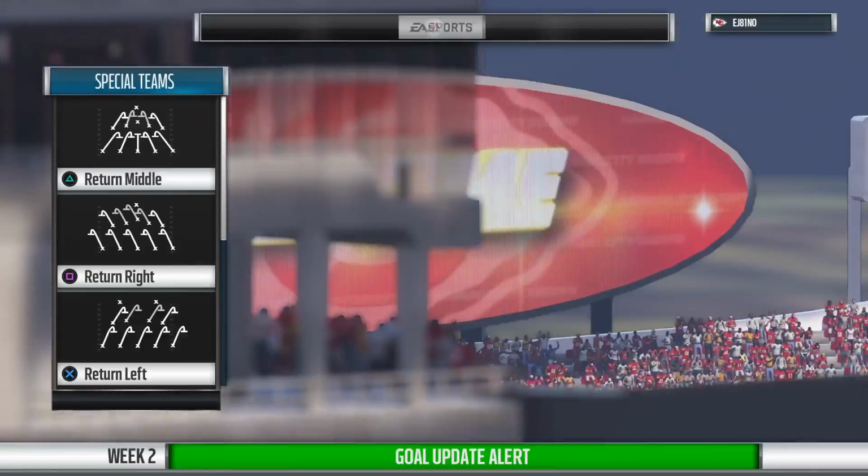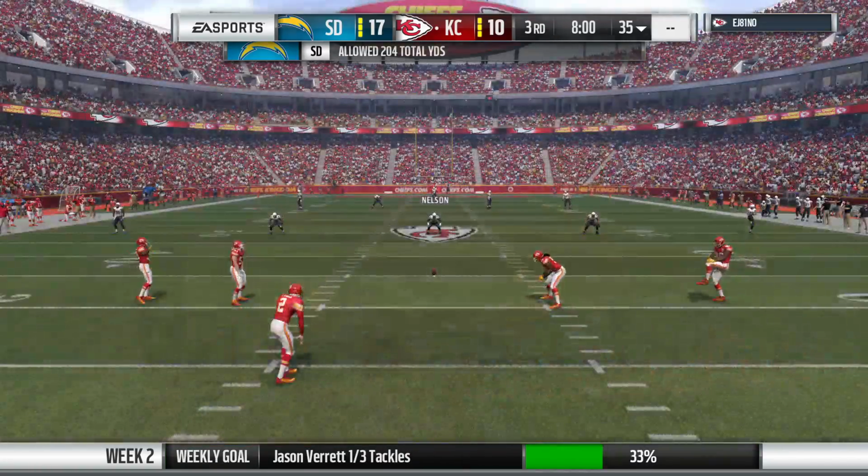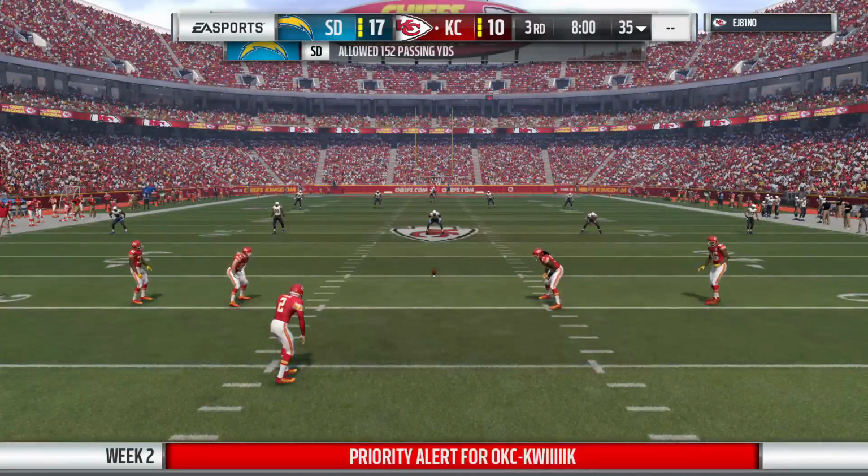Well, we're going to let you off a little easy there, LR. Halftime interrupted, and we are ready to get to this third quarter.